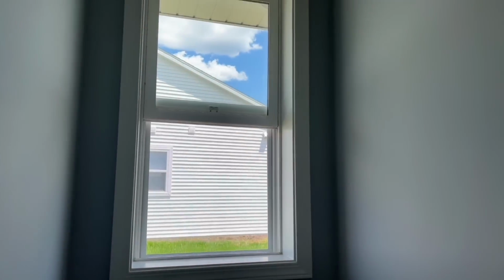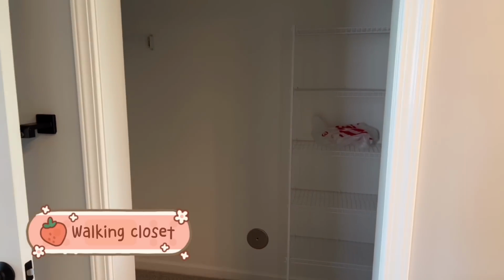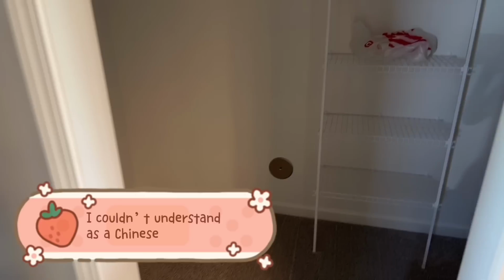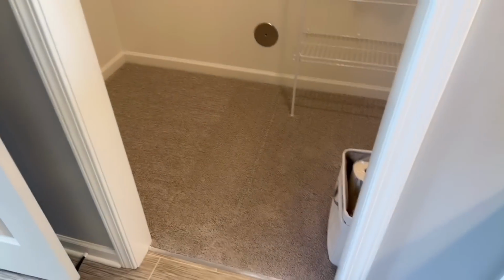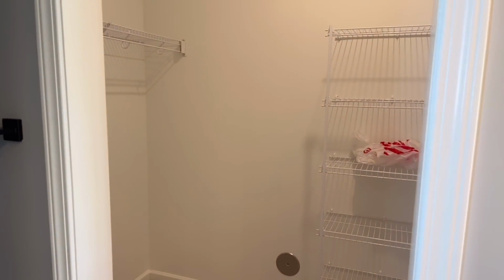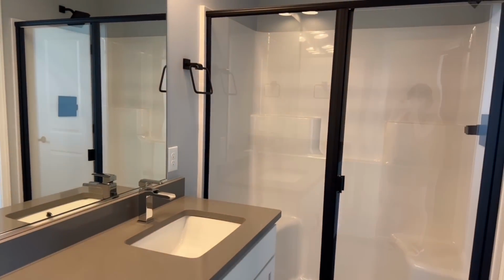Wow, there's a window. Nice privacy. Mr. He, we forgot to put shades in our toilet room. The walk-in closet is right next to the bathroom, which I couldn't understand as a Chinese. I'm worried that my expensive cashmere will get moldy here. So I decided to put Mr. He's t-shirts here, then have him build another huge closet in the bedroom.